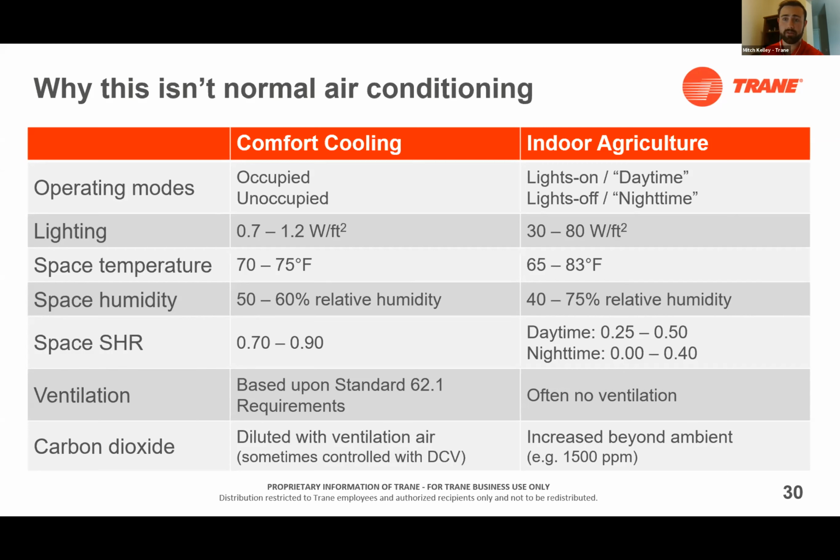That's a technique we've used in the past with a lot of great effects, purifying and keeping the air within those rooms themselves. Carbon dioxide, again, in our indoor agriculture space, we're going to increase way beyond ambient to stimulate as much plant growth in as short a time as possible.